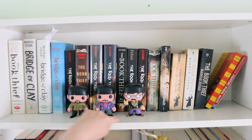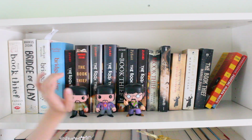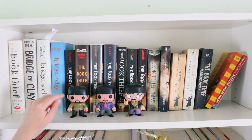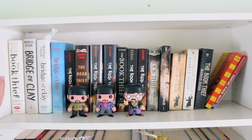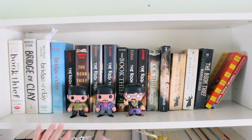These are my Beatles Funko Pops. This is George, Ringo, and John. I don't have Paul because he's really hard to find and quite expensive actually. So I just have these three. Even John Lennon was kind of hard to find because I know he's quite expensive too. Eventually I'll get Paul and he'll sit right here with the rest of them.